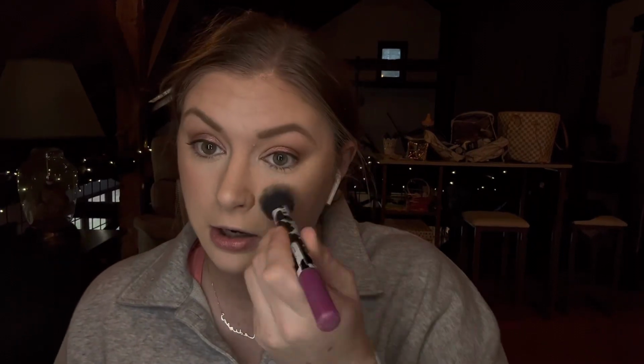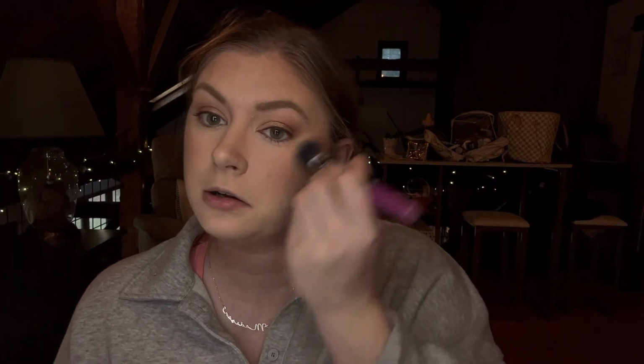I'm wondering, a lot of their stuff has been on sale and obviously I'm seeing it in TJ Maxx and Marshalls. So we'll see. I'm interested to see what the future of Jaclyn Cosmetics is. That blush is really pretty. Just neutrally pink. A lot of the duos, the two other duos that I have, tend to run a little bit purple, but this one doesn't.